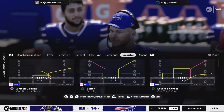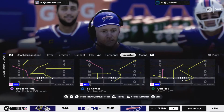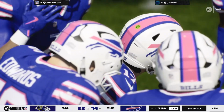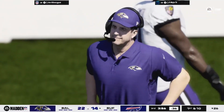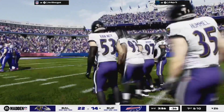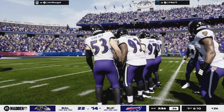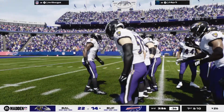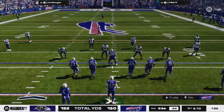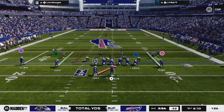Pass there, call it the 26, their own 26-yard line. The Bills come to the line to start their next drive.